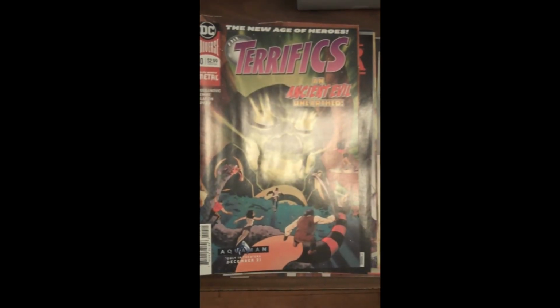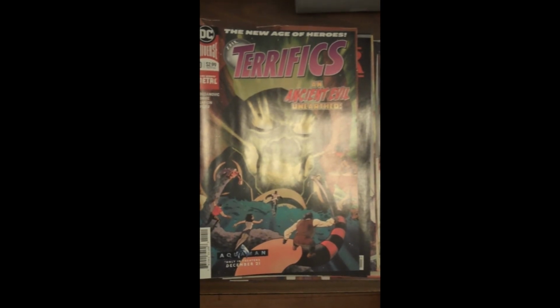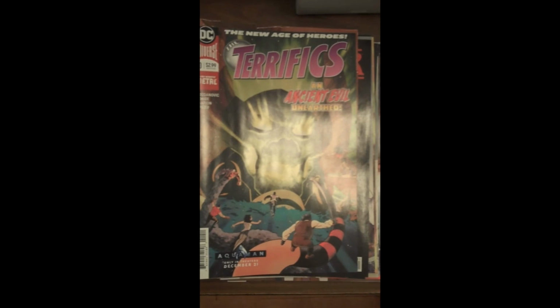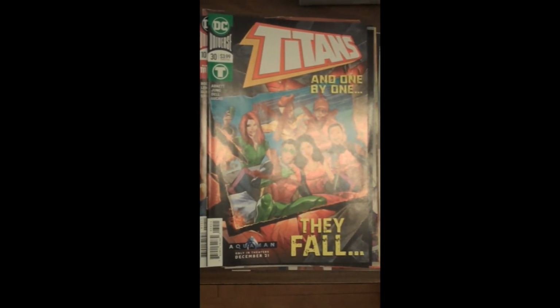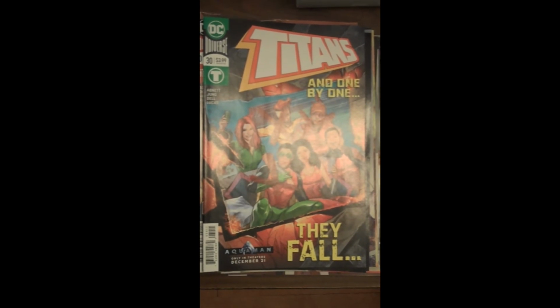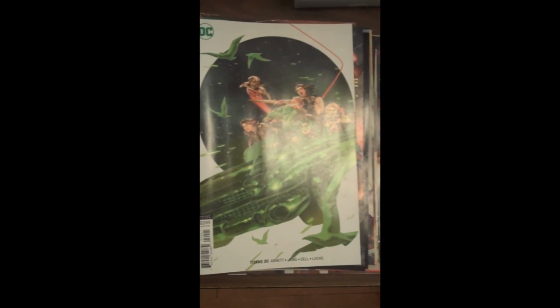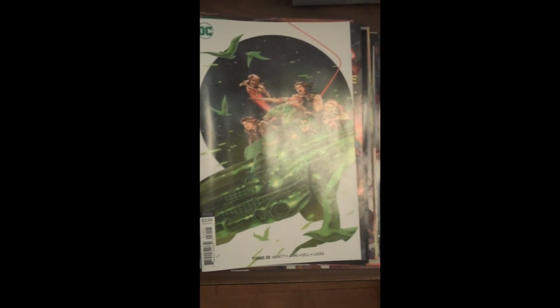Next up from DC, we have issue 10 of The Terrifics, all about Mr. Fox and his family. We're known as The Terrifics, sometimes The Incredibles. Also from DC, we have issue 30 of The Titans. And a beautiful, beautiful, beautiful variant cover for the Titans, issue 30. And this actually made our top 5 covers of the week as well.